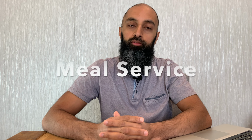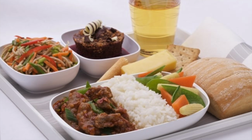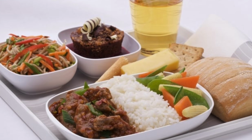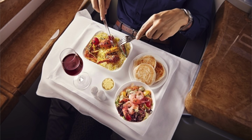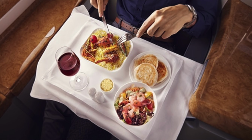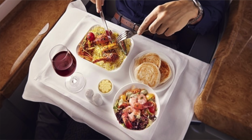Now, the seat isn't the only thing that's meant to be better in a premium economy offering. The next thing that the airlines tend to improve on is the meal service. Generally, like before, you're not going to get the same service as a business class or first class offering, but it'll be a step above what you get offered in economy. So, they tend to offer, rather than a pre-packaged meal service, more of a dining service, with everything served on a plate for you, or somewhere in between.